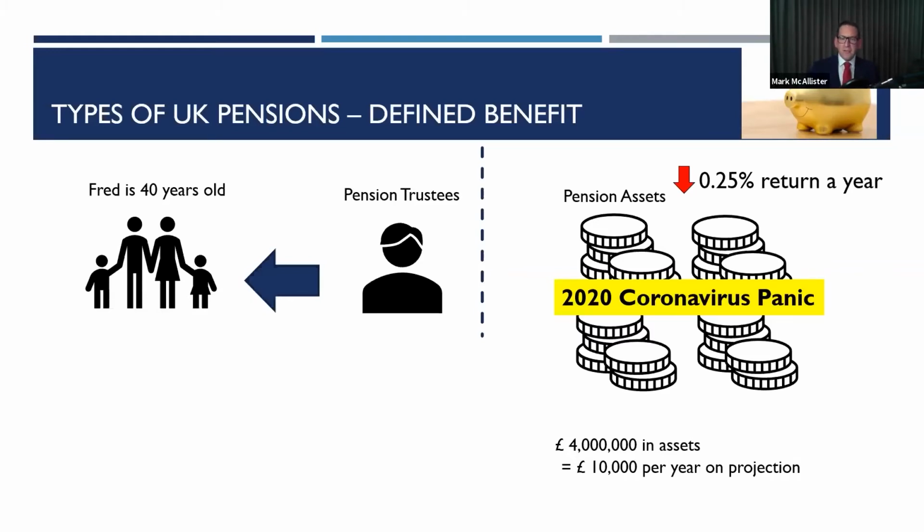Well, a lot of them make a commercial decision. And if asked, they're going to offer a figure to effectively buy themselves out to pay. At the moment, this is normally a figure somewhere around 25 to 40 times what Fred can expect in retirement. It's a bit more complicated than that, obviously, but let's try and keep this as simple as we can for the purpose of this webinar.